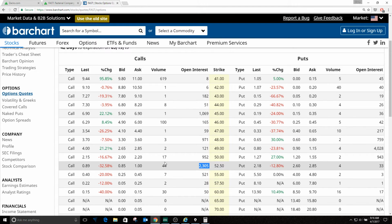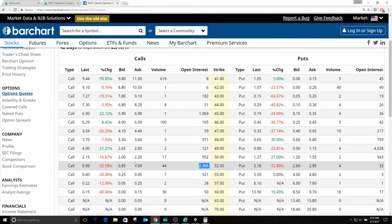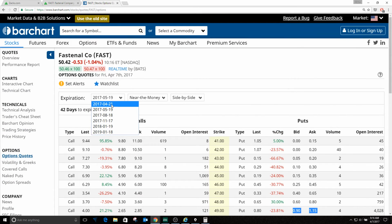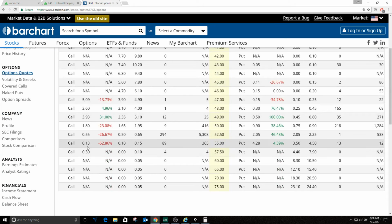So I think there's a lot of people that saw what we saw and are on that side, okay? Interesting. And what are some of the numbers out here? So the 52.50 call is 85 by a buck. This is 90 by 1.15. Okay, so 85 by a buck and 90 by 1.15. Now let's go back to April and see what's here. 50 by 65, and on the put side, 60 by 45.